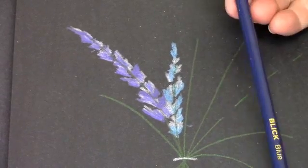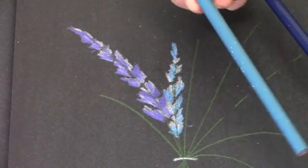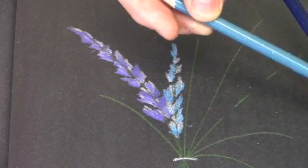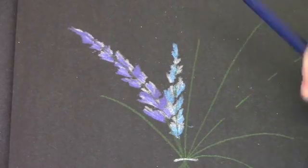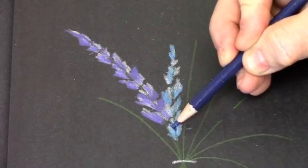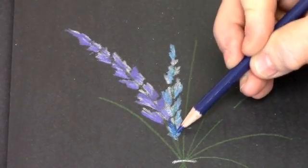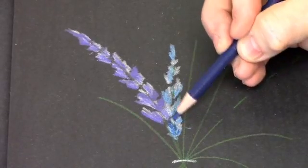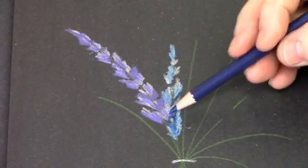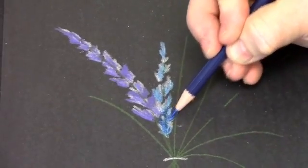This one's my dark blue. This is the one that says blue on it. This one actually says, well, I've worn it off. I've used this blue so much, but I think it says sky blue or light blue on it. Now I'm going to come in with my dark blue. I could put dark blue over the white. I can put even some dark blue over some of my light blue. Try to leave little peaks of white showing. Even try to leave some peaks of the black paper showing.